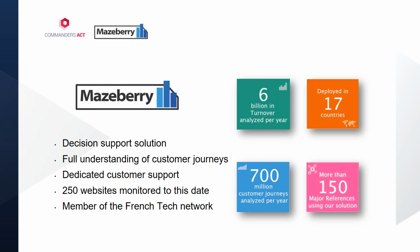Just a bit about us, just for you to understand who we are. So we started almost 6 years ago, and we've deployed a decision support solution that's really geared towards helping advertisers. And we have now been monitoring more than 150 references, actually 250, if we include also a newly purchased solution, merchandising.io, which brings more of the on-site understanding of optimization. But today's presentation and case study is really about Mazeberry analyzing the customer journey that led to the website.